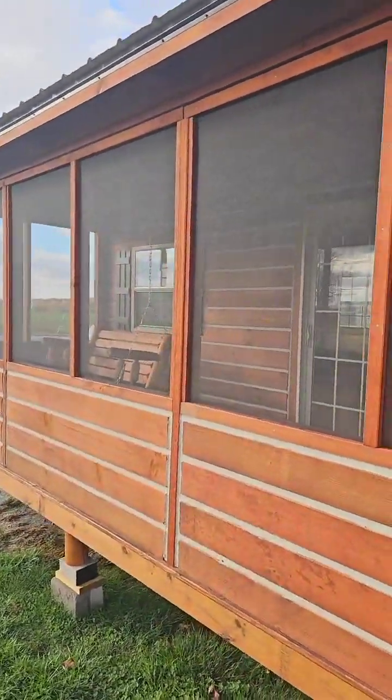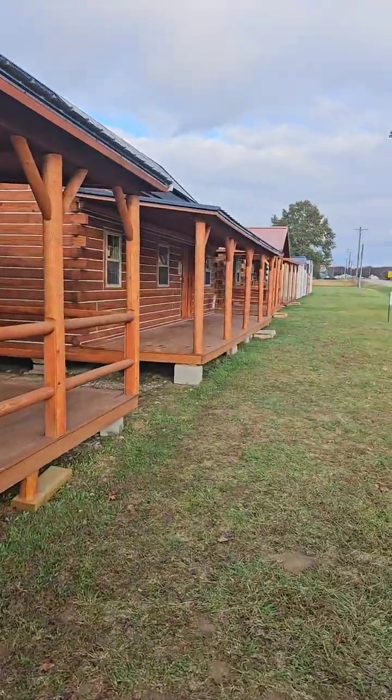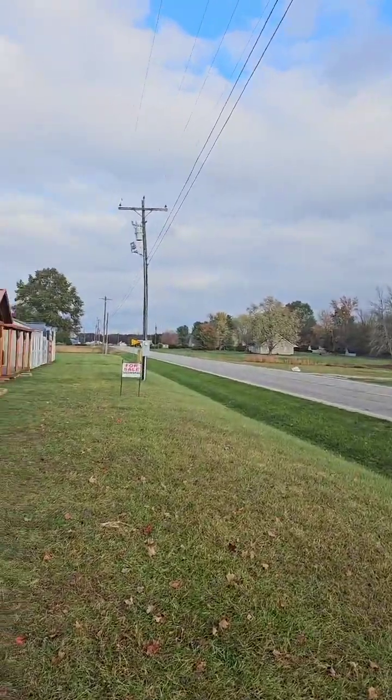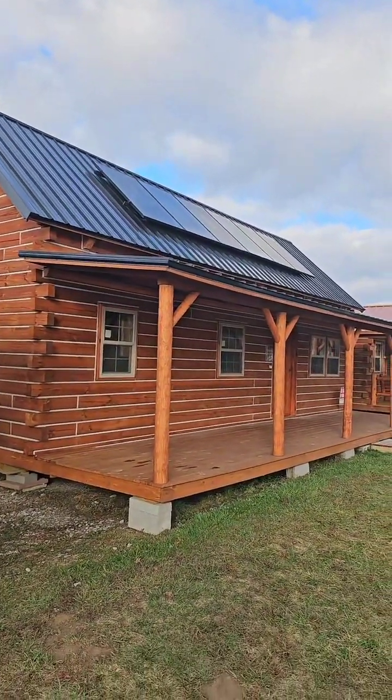Look at these pretty cabins. Absolutely stunning. Let's go next door and show you the one we call Big Bertha, baby. Ooh, Lord, she's a big girl. Look at her. She even got the solar panel on her.